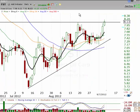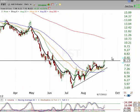FST. This has been one that I think several people have been in, maybe even still in, maybe held over the weekend. We have a nice J-hook breakout here coming out of our rounded bottom. 200-day moving average is still the target. If you're long, I would stay long at this point, and just follow that T-line right up there.